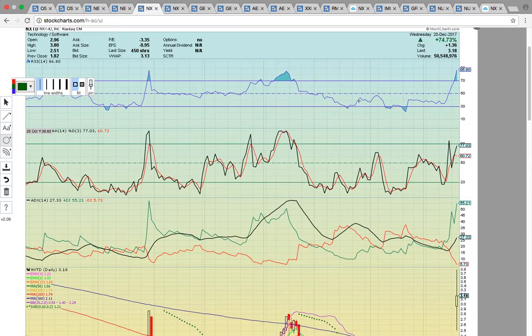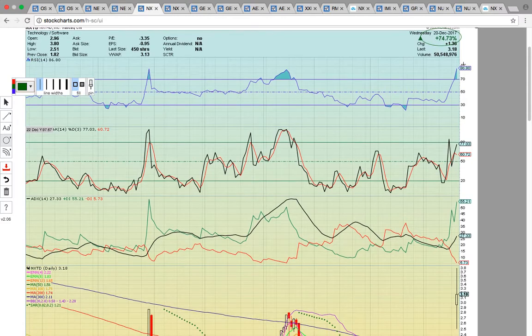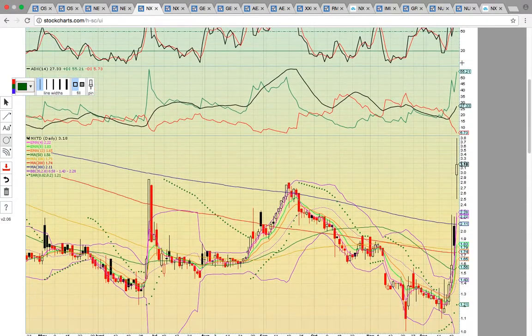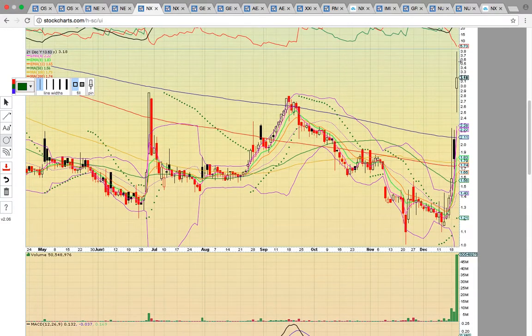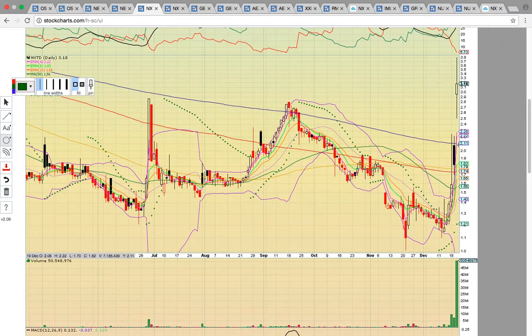Okay, so take a look at NXTD. This had another big move today. Another stock that made a big move, up 75%. Congrats, everyone. It was pretty impressive because it had been on this multi-day run, and it closed right at the 300-day simple moving average yesterday.